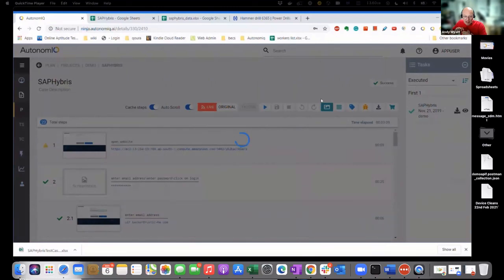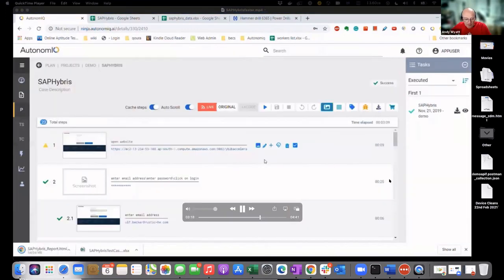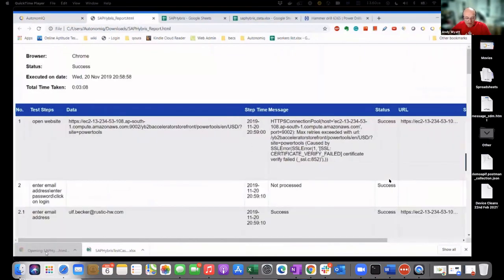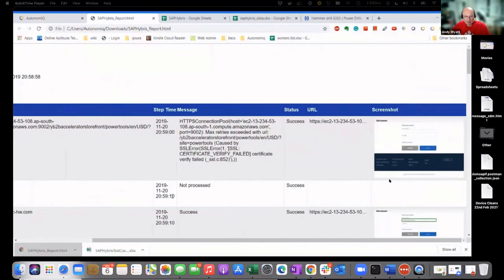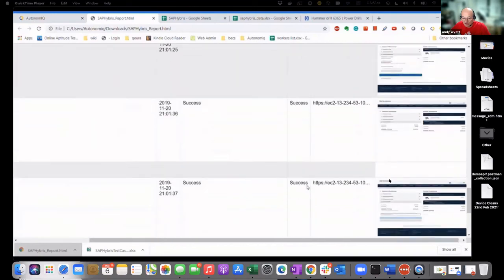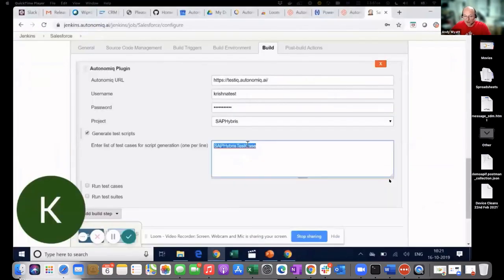So the next step is uploading this into Jenkins, where it's going to be executed. I should have chopped this bit of the video out. There we go. So, the next bit is to show you the HTML reports, sorry. Here you get the different test steps, how long they took to execute, any success messages, the URL, and obviously the screenshots that go with it. So you've got all the reporting artifacts that you need to prove that you have done the testing or to help you debug. Now we're into Jenkins.